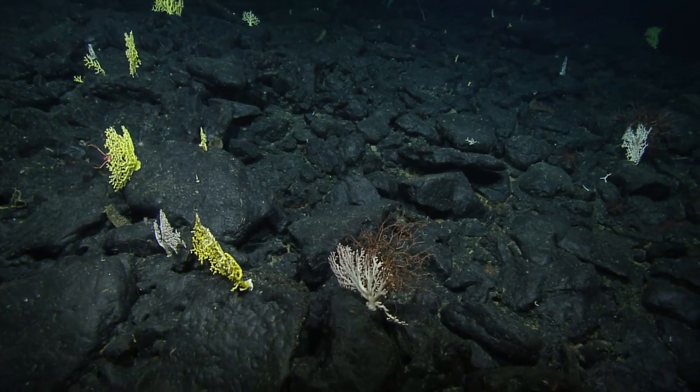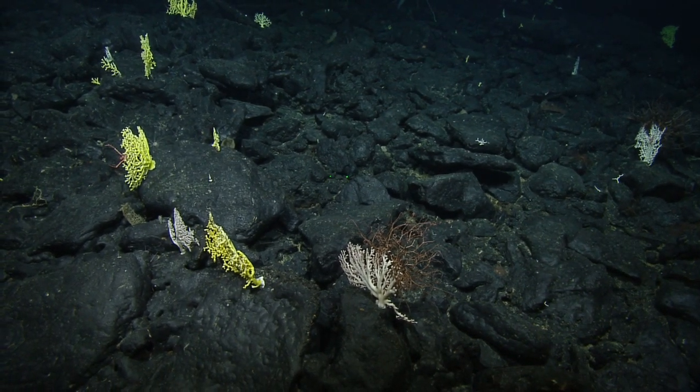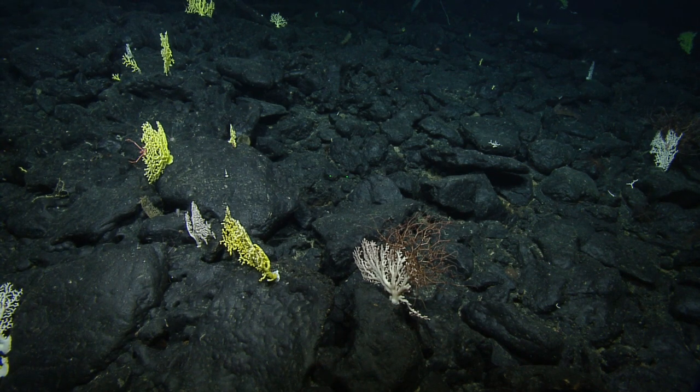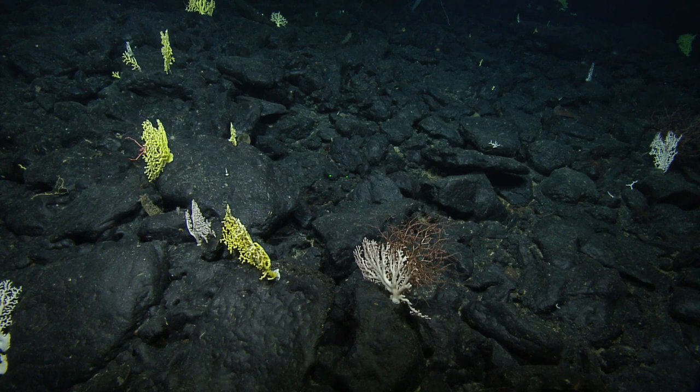As we are trying to make our way to the top of the seamount, we have been passing some very beautiful Enallopsammia coral colonies. There's a brisingid sea star right in view. We passed over... sorry, there's a basket star.